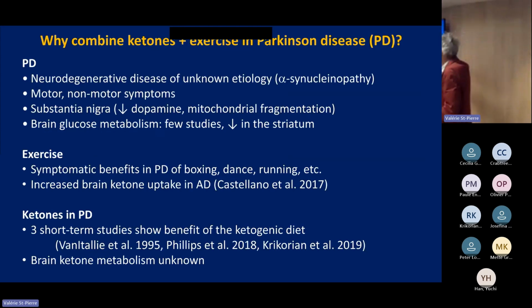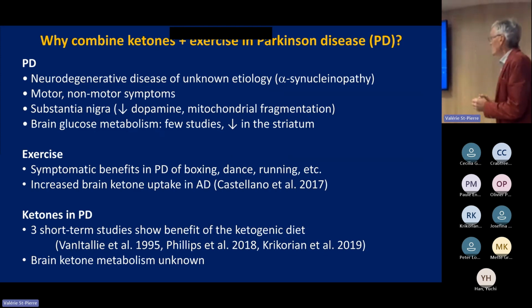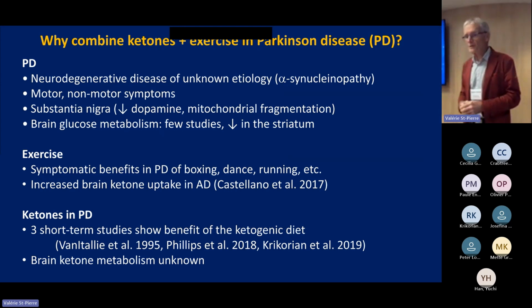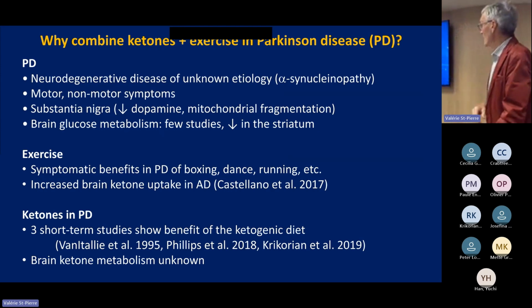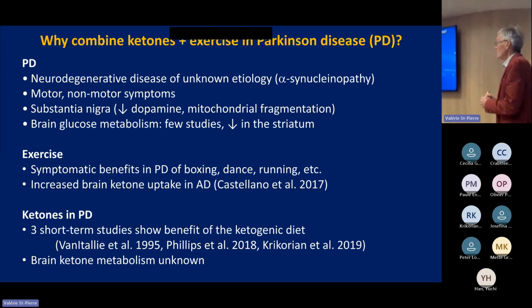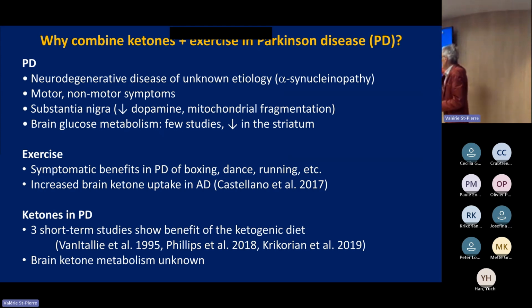The fact is, it's another form of neuropathy in the brain with alpha-synuclein, which forms aggregates in Parkinson's disease, causing the motor and the non-motor problems, and deteriorating production of dopamine. The substantia nigra seems to be a central part of the brain that is affected. Very little really is known about brain glucose metabolism in Parkinson's disease.